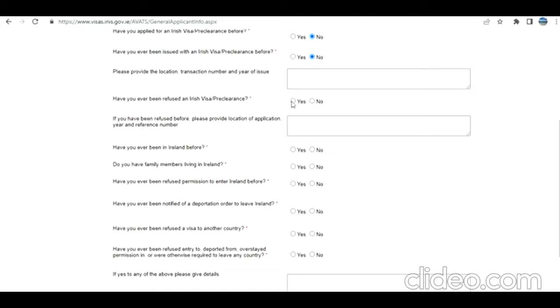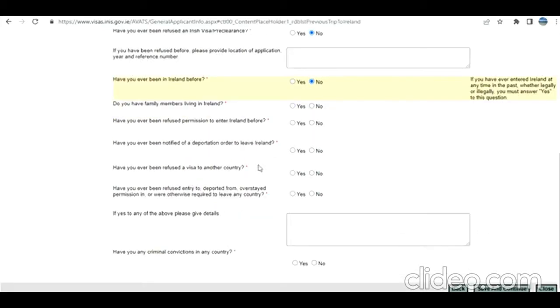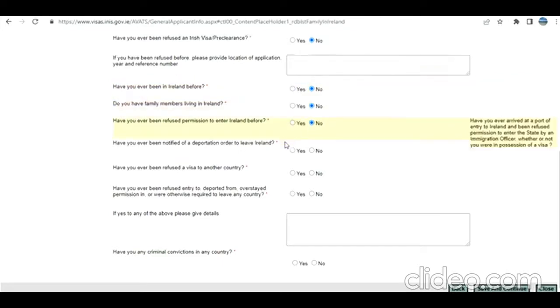Have you ever been refused an Irish visa? I select no. Have you ever been in Ireland before? No. They are saying that if you have ever entered, legally or illegally, you still have to select yes. Do you have a family member living in Ireland? I select no. Have you been refused permission to enter Ireland? Have you ever been notified of deportation from Ireland? Have you ever been refused a visa to another country?